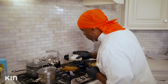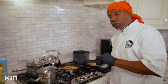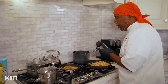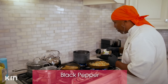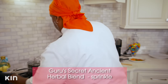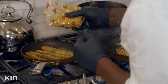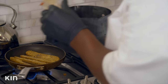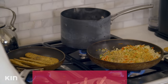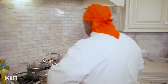We got granulated garlic, folks. Both the sausage and the scrambled cauliflower get these seasonings, and I'm gonna show you the difference. We got black pepper. I call it black dots. Y'all gotta put the black dots in. I have my ancient herbal blend. Can't tell y'all what that is. But it's a herbal blend of fresh herbs, no MSG, okay? Getting that flavor going. A little bit of this stuff. Y'all know what that is. And my ancient guru secret.